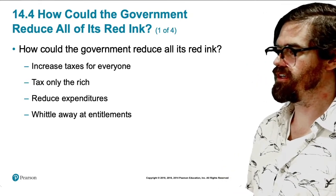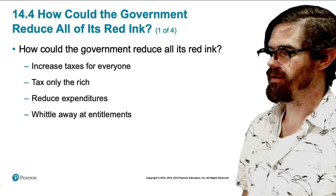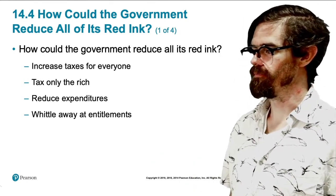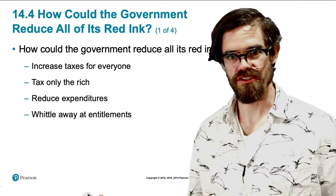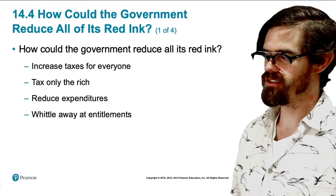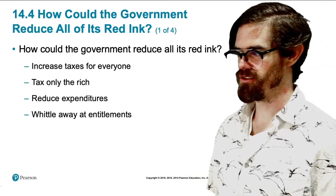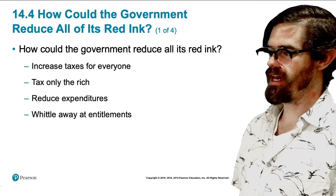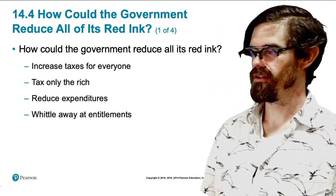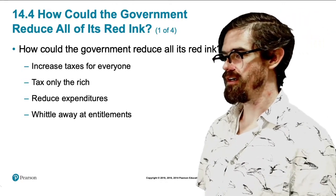Okay, so how could the government reduce all of this red ink, right? Red ink meaning deficits. Well, it could increase taxes for everybody, raise more taxes so that it reduces the deficits and maybe even starts to push us into budget surplus. It could tax only the rich, perhaps. It could reduce expenditures rather than increase taxes.